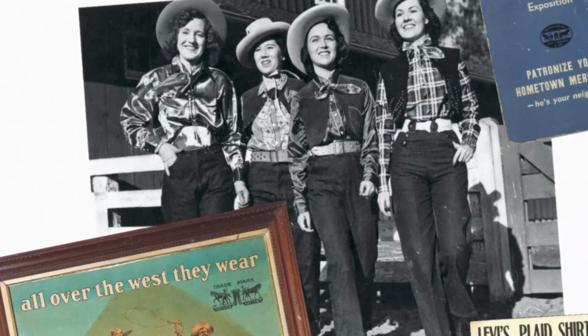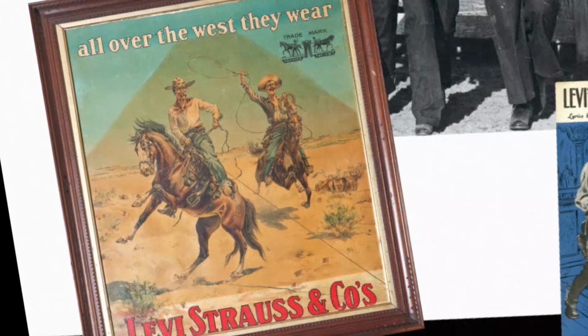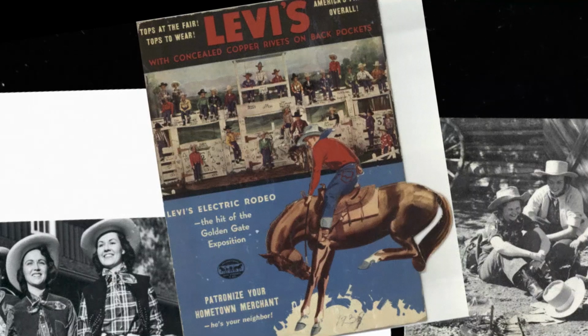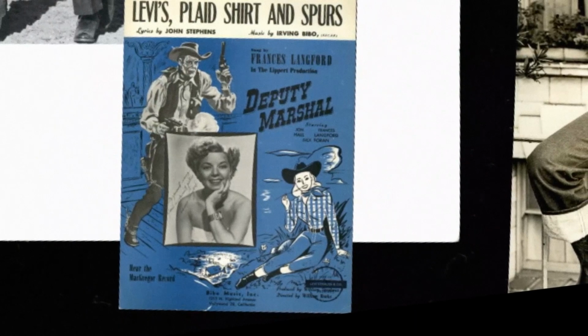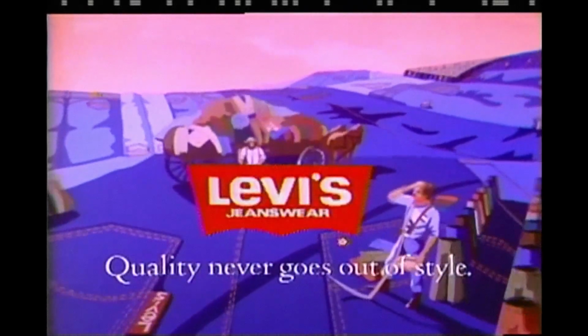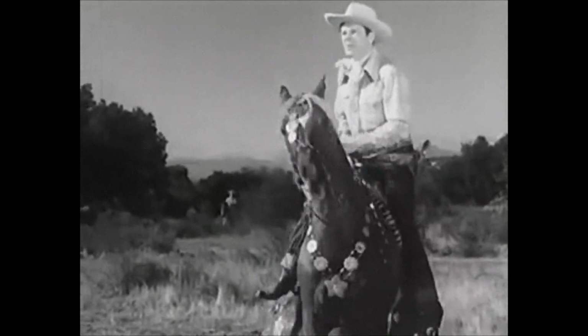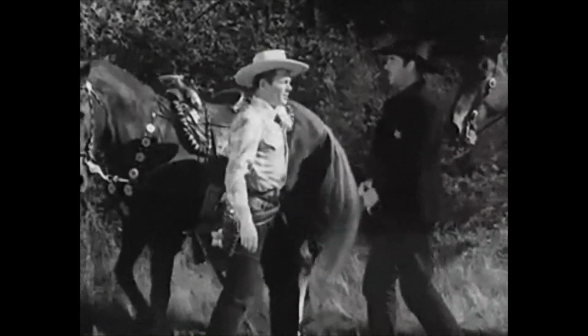One interesting note about our history is that the company and the Levi's brand actually influenced the Western imagery almost as much as the West influenced the company. So you get not only Levi's advertising, but you get Hollywood Westerns that are portraying their leading actors wearing Levi's.